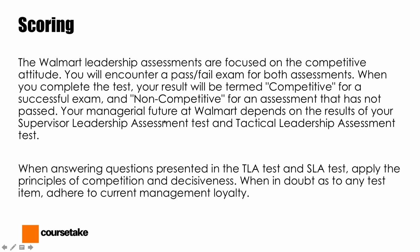So your future at Walmart is going to depend on the results of this SLA as well as this TLA. So it's really important to make sure that you get a competitive score, a pass score for the exam, before you can proceed with the interview process. So it's really important that you study really well, you practice really well, you make sure that you're completely in tune with what to expect during the exam. Go in well prepared so that you can pass this exam, and then once you pass, you can move ahead through the entire interview process completely smoothly.